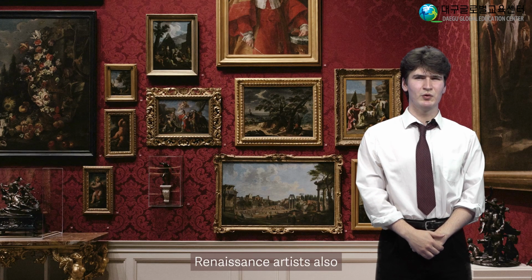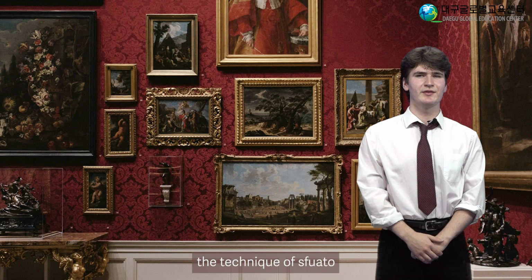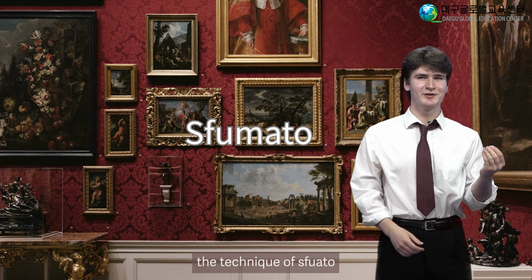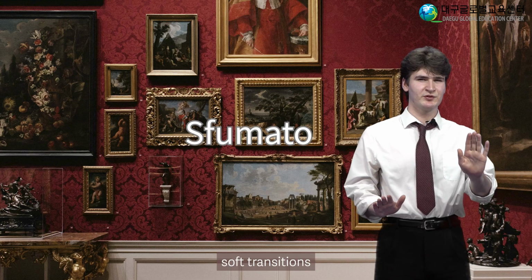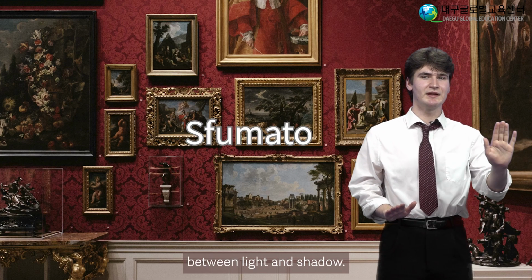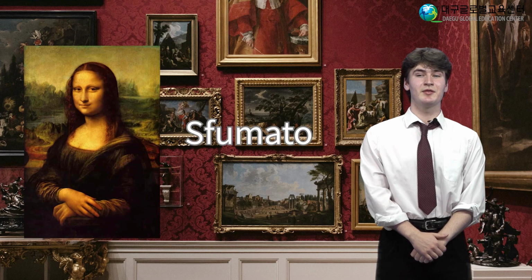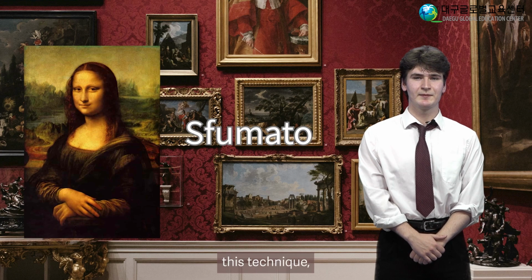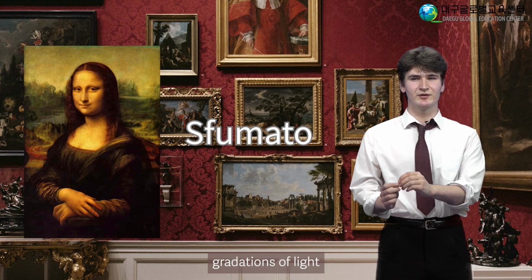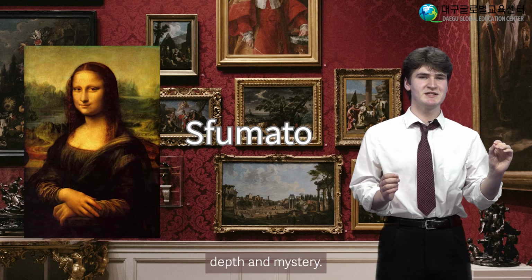Renaissance artists also pioneered techniques when seeking realism in their painting. For example, the technique of sfumato, blending tones and colours to achieve soft transitions between light and shadow. Leonardo da Vinci's The Mona Lisa perfectly exemplifies this technique, with its subtle gradations of light and shadow, creating a sense of depth and mystery.